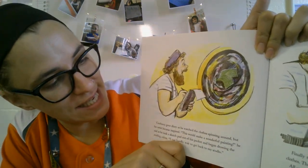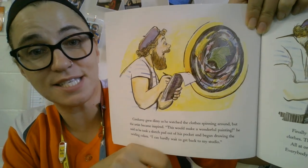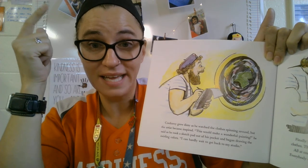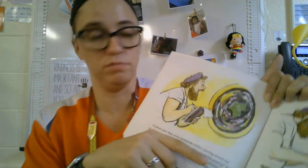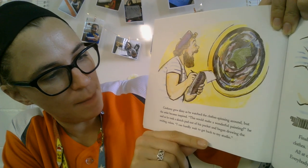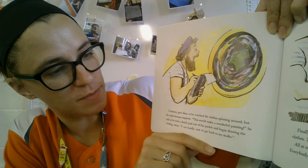Corduroy grew dizzy as he watched the clothes spinning around, but the artist became inspired. So inspired means he had an idea. And he's watching the clothes go round and round and round. "This would make a wonderful painting," he said, as he took a sketch pad out of his pocket and began drawing the swirling colors. "I can hardly wait to go back to my studio."